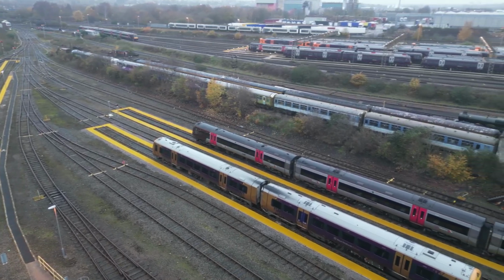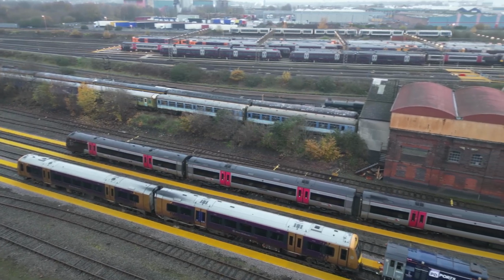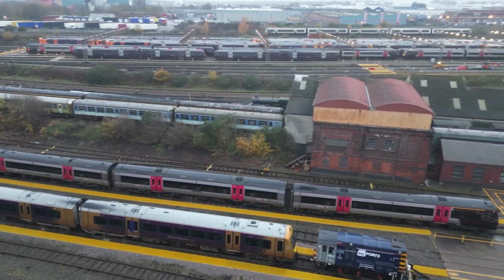In the distance, speeding past, is the 0847 Birmingham Moor Street to London Marylebone service, operated by two Class 168 DMUs.